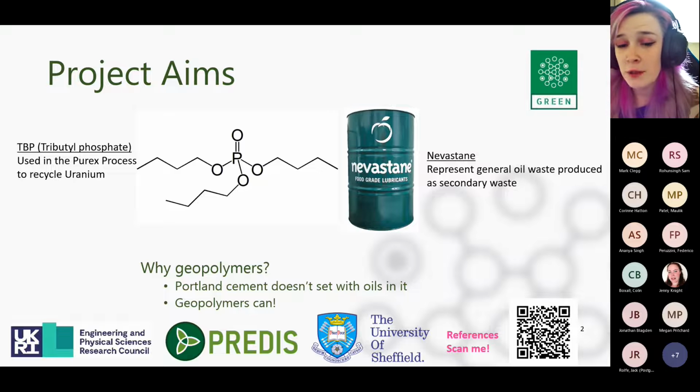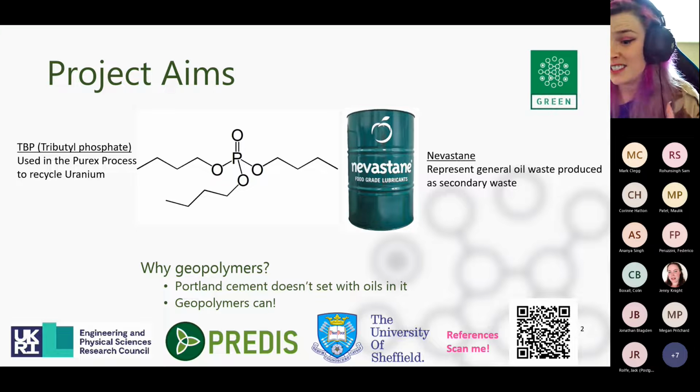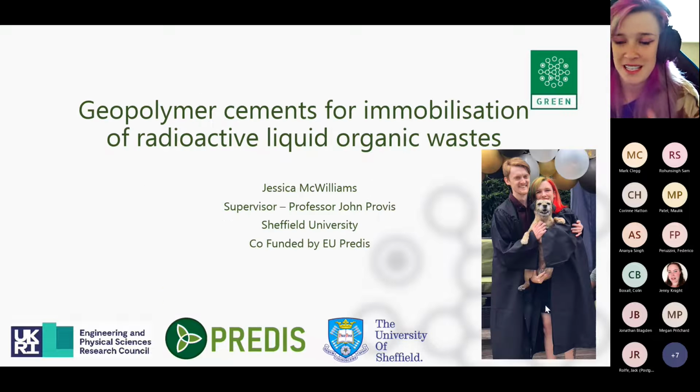Why should we use geopolymers and not Portland cement? Because Portland cement is actually great. It's used for encapsulation of low-level and intermediate waste. Slight problem though: when you put oils in Portland cement, it tends to retard the hydration process, so the cement doesn't set, which is not the best thing if you have a radioactive material inside of it.